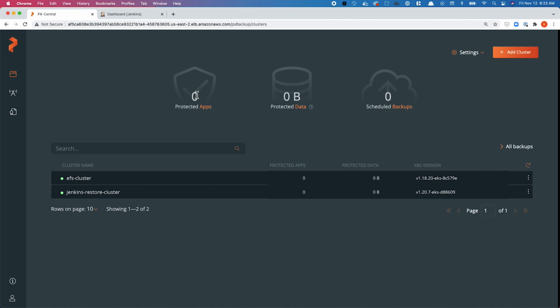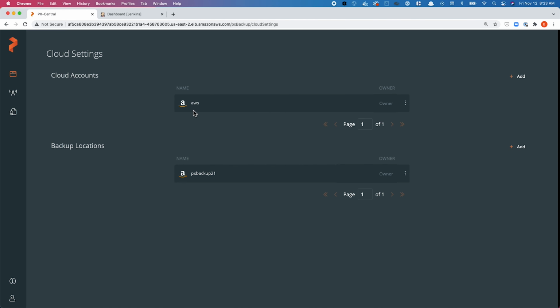So let's navigate to the PX backup user interface and look at a couple of settings before we configure the backup. Let's look at cloud settings. So this is where we have configured and attached our AWS account as a cloud account, and we have configured an S3 bucket as a backup location called PX backup 21.